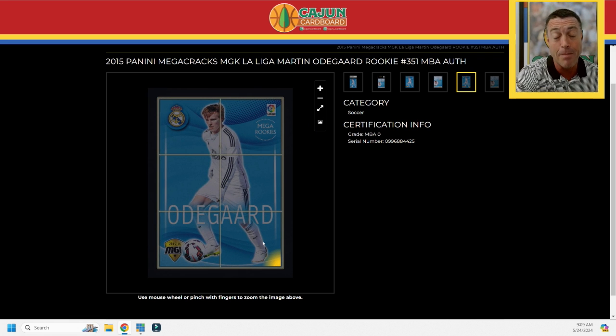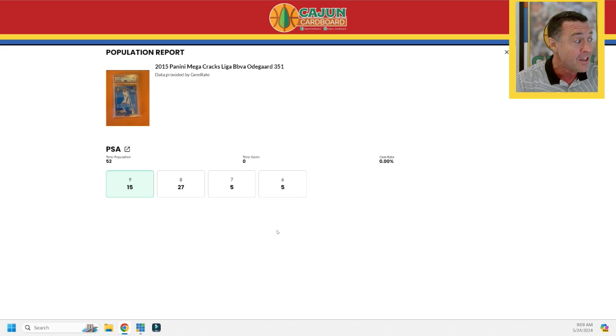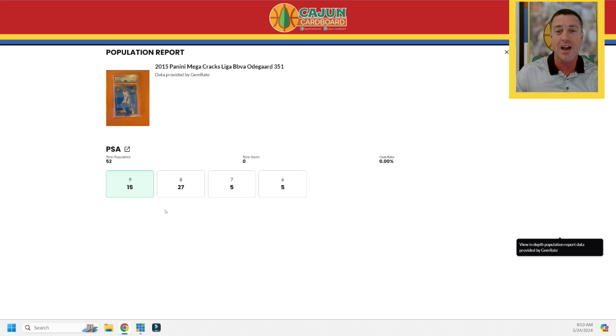Here's the other thing. I opened a box of this, 2015. These cards are in the worst condition ever. The quality control is terrible, and that is why there are only 15 PSA 9s. This is not a rare card. There are 15 PSA 9s in the world. This is his go-to rookie card. I know in soccer that's always a problem. Like, what is the guy's actual rookie card? This is his true rookie card. This is the one that everybody wants.